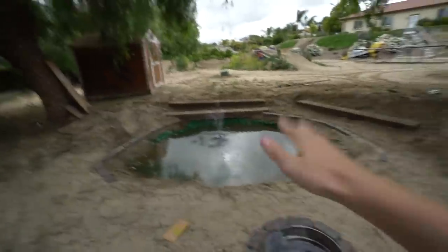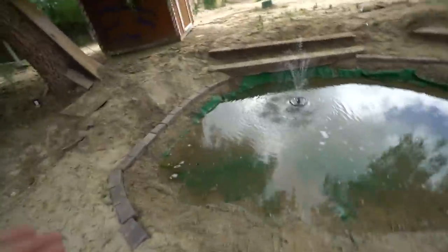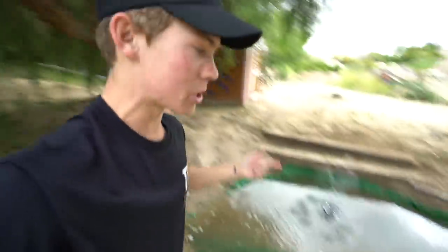So the other day, me and all of my roommates on a Sunday decided, randomly, last minute, that we wanted to build a pond in our backyard. So this right here, this is our pond. You can see it doesn't have a black lining on the bottom like the other one. Well, it does. It's just underneath the turf. We put a lot of time into this. It took us about 11 hours to build this pond.